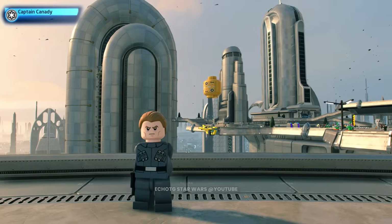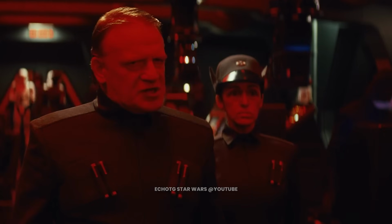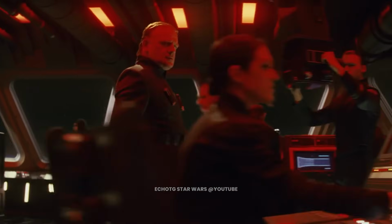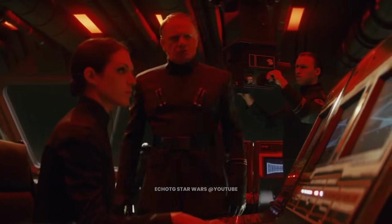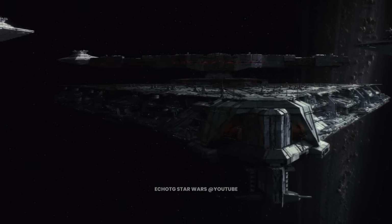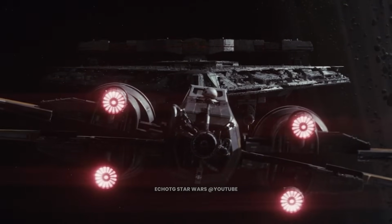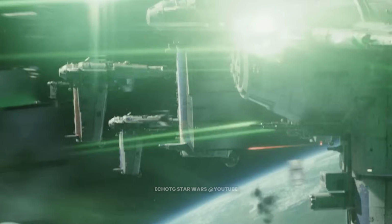This is Captain Canady. Captain Canady has served both the Empire and the First Order. After commanding an Imperial Star Destroyer during the Galactic Civil War, he is now captain of the Siege Dreadnought, Fulminatrix. This is the dreadnought that Poe Dameron led a team of bombers against during the evacuation of Dakar.